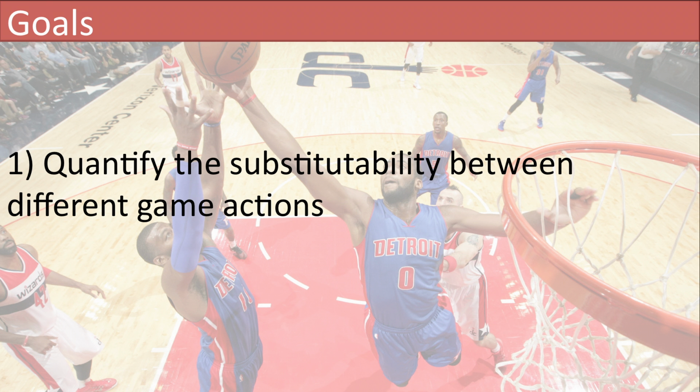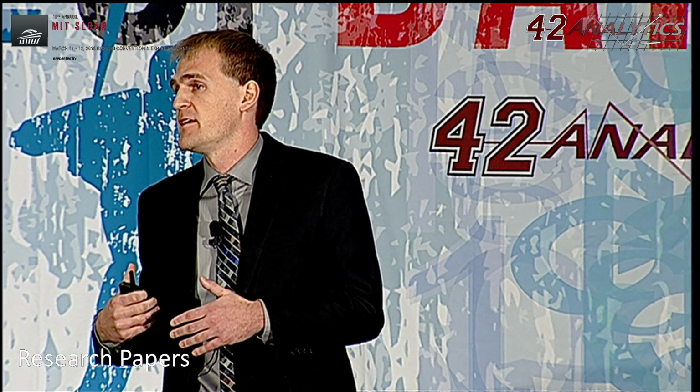Okay, so there are three goals of this paper. The first one is to try to identify the substitutability between these different game actions. So it's pretty obvious that when Russell Westbrook takes more shots, that's going to take shots away from Kevin Durant. But how much so? How substitutable are the shots that Westbrook's taking for the ones that Durant would have taken? Or rebounds. If Andre Drummond's getting an extra 15 rebounds a night, how many additional rebounds does that actually add to the team? Is he taking many of those rebounds away from the opponent, or are you taking those away from his teammates?